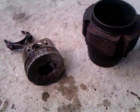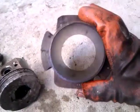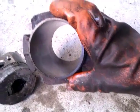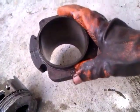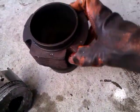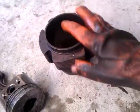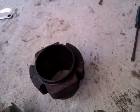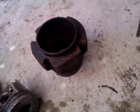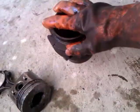So here's cylinder number 6. It actually came out pretty good. I haven't even honed it yet. I just gave it a clean with the cloth and it's looking in really good shape. I got really lucky there. It didn't get damaged at all that I can see. There's not even a scratch in it. It's clean as a whistle. So with a light hone, it'll be fine.